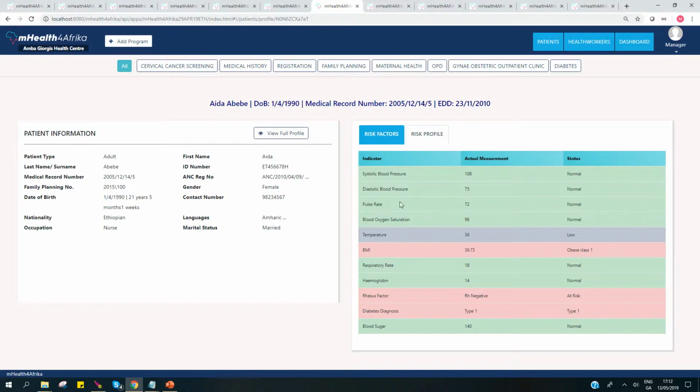So this is based on the last consultations across a number of different programs that this lady has engaged with. So it shows us that her BP readings are normal, her pulse, her blood oxygen saturation, her temperature at her last consultation was low, her BMI is worrying, her respiratory rate and her hemoglobin are fine, she's at risk for reflux and for diabetes, and her sugar level on the last consultation was normal.